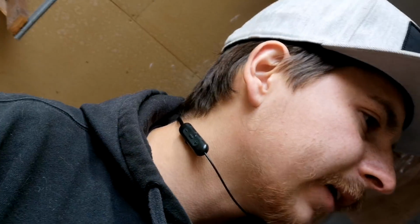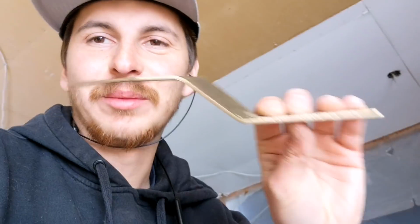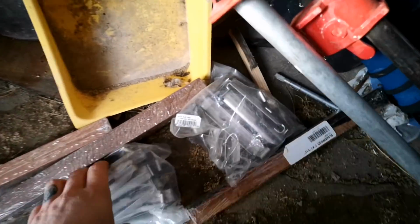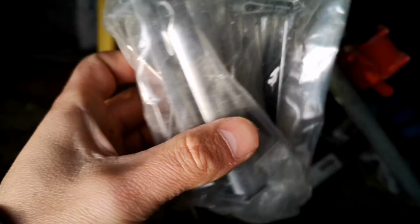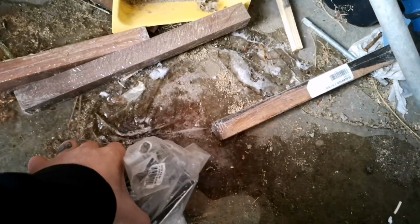Okay, I think I'm gonna have to... Damn it, I thought this might be a bracket. It is not. Well, just as I give up, I find a whole bunch more of those useless things. I'm not sure what they're for. I'm not sure why or where I got them from, but I have a bunch of them.